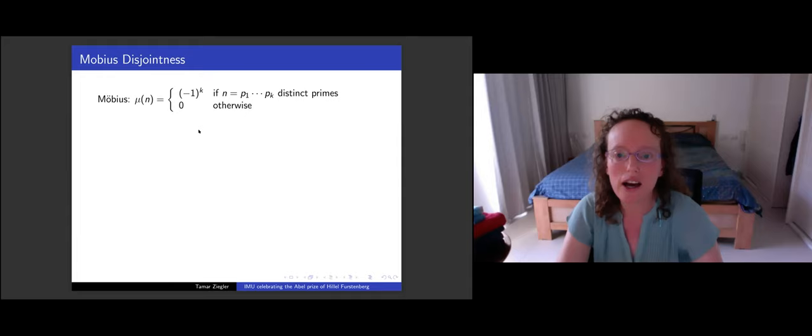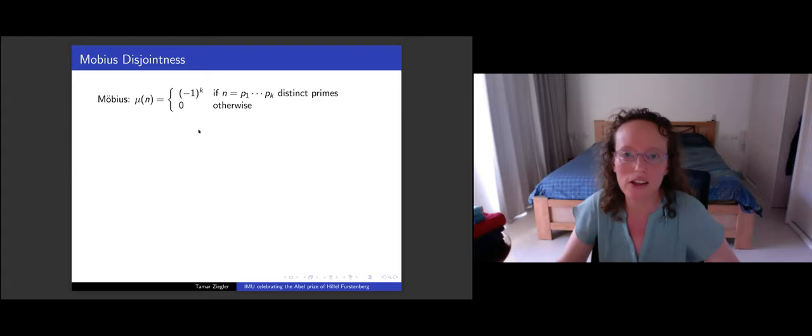And there's a vague principle in number theory that says that the Möbius function should behave like a random function. But it's a very vague principle, and what exactly this randomness should mean is not entirely clear or not entirely well defined.